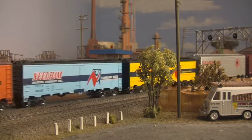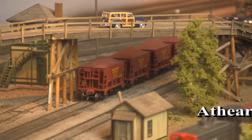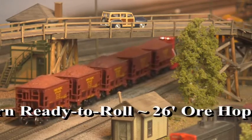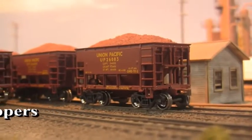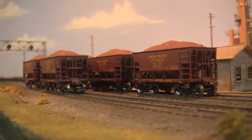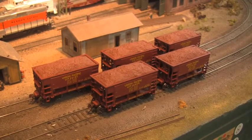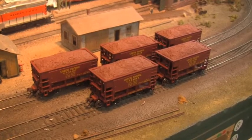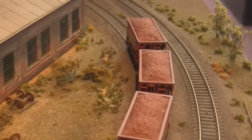Additionally, we have 26-foot ore hoppers, both individually and as 4-car boxed sets. Occasionally referred to as ore jennies, one shouldn't let the diminutive size of these cars fool them. Pound for foot, these were some of the heaviest cars to be found on any railroad, operating in swarms wherever mining, smelting, or steel production was commonplace. Many Midwestern railroads boasted large fleets of these bulk haulers, including the Duluth, Mesabi, and Iron Range, which boasted the largest fleet of all.